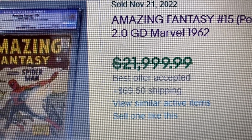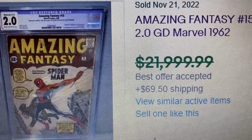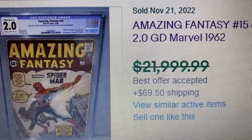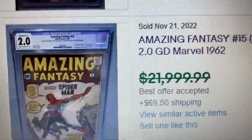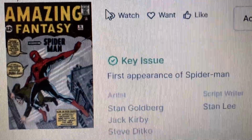$21,999.99, but it actually sold for $19,500 though. I feel that's too much for a purple label. I mean, the 19,500 is more like a blue label price. But let's go with Go Collect though. Let's see what Go Collect has to say. So this is Amazing Fantasy right here. Let's scroll down this way here.